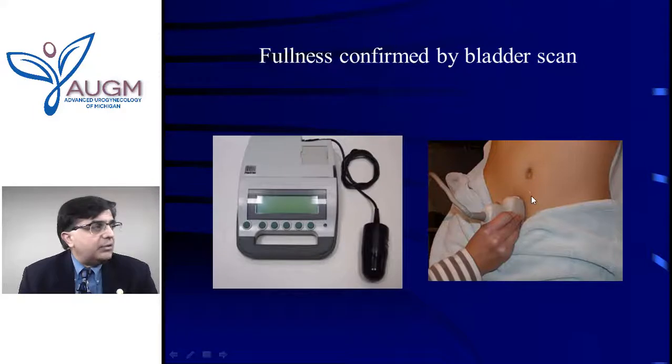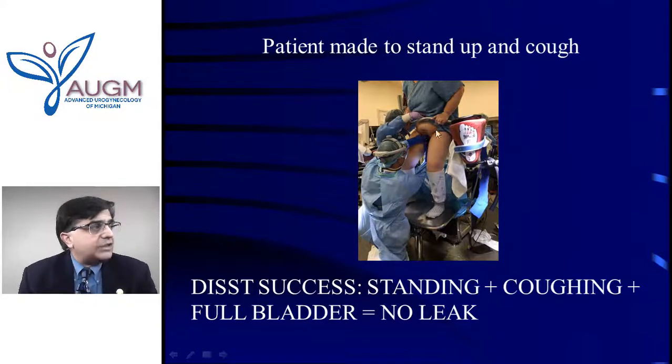Once we confirm that the amount is correct, then I have her stand up. So now she's standing holding that handlebar, on that stool, she's coughing, she has a full bladder, and we confirm that there is no leak. So this is what we call the DISST success. Standing, full bladder, coughing, no leak.